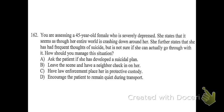C, have law enforcement place her in protective custody. You were right, Nicole. Law enforcement does start to get involved when it's a suicide thing, or at least the legal side of things, because suicide is illegal. I mean, they're not going to prosecute you, but it is not something you're supposed to do according to the law of the land. So if you've got a patient who is suicidal, there are social workers and all kinds of public people that can help her. However, look at this choice a little bit more carefully.